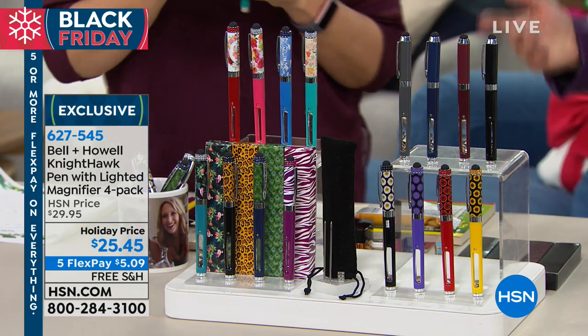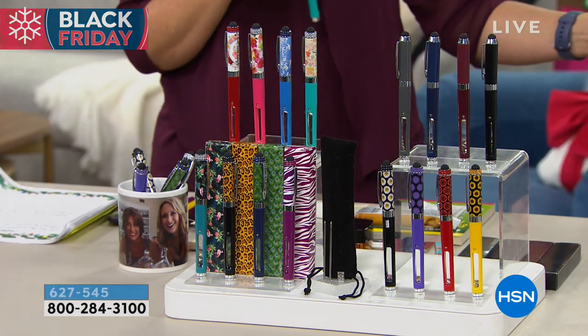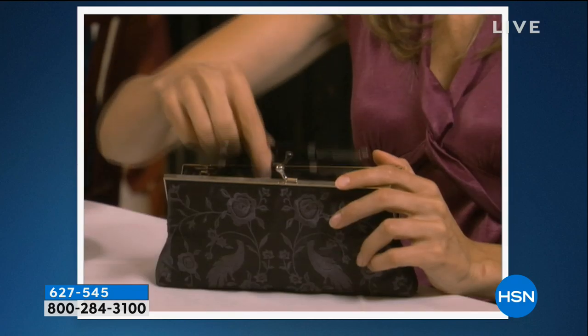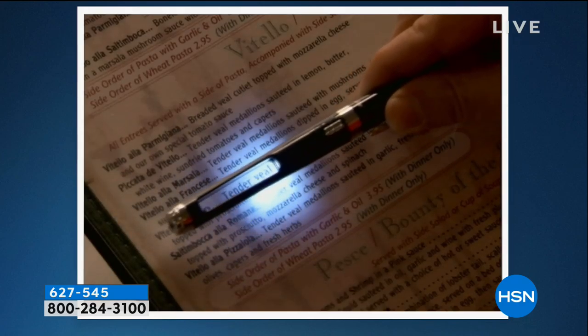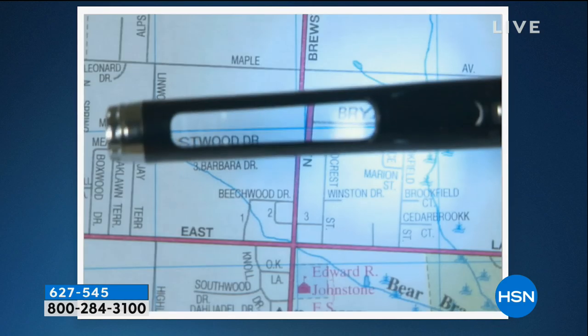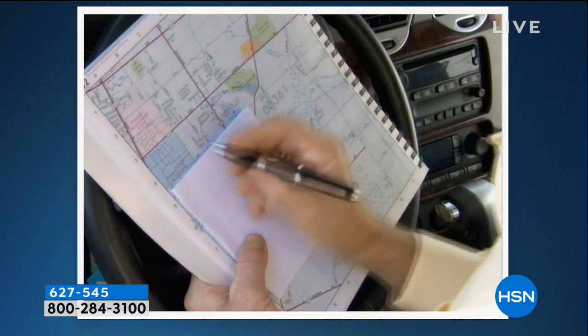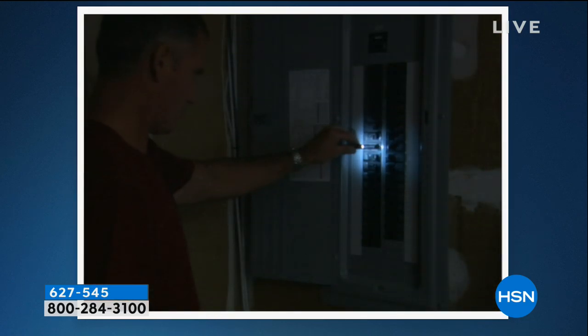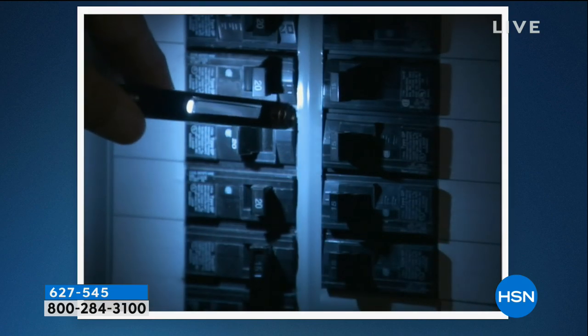I'm surprised it doesn't come with a Toyota. What does this not come with? This is like a crazy deal. So you get a pen with an extra black ink and an extra blue ink. You also get extra batteries for the flashlight when they run out in a year, because it's LED. And then you also get a custom box, and a velvet pouch, and you get four of them. And it's only $25.49.